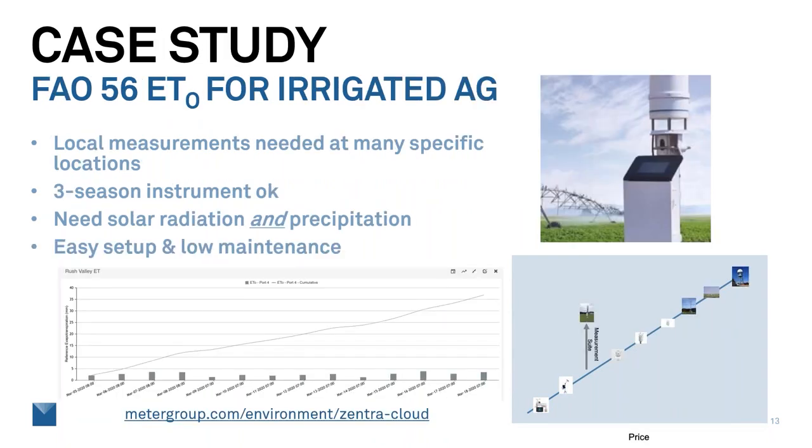So for the rest of the webinar, I would like to dive a little bit deeper into the value proposition and talk about some case studies where a particular solution was chosen and talk about the reasons that particular solution was chosen. And so the first case study that I want to talk about is Penman-Monteith reference evapotranspiration.